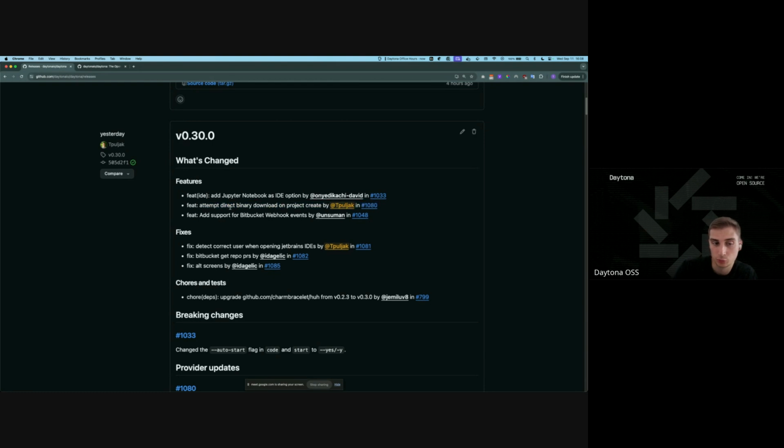Also, a big improvement to the creation flow of remote workspaces was made by me. Previously, all remote projects and workspaces would download the Daytona binary from the Daytona server, which would become a bottleneck, because that means the creation process actually depends on users' upload internet speed. And now we've swapped it out.